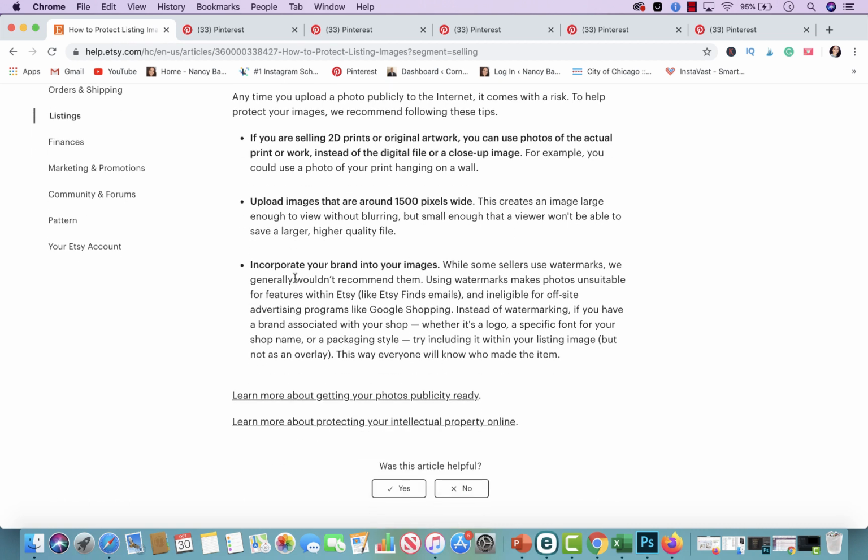And then the third bullet point is incorporate your brand into your images, which is what I do. While some sellers use watermarks, we generally wouldn't recommend them. Using watermarks makes photos unsuitable for features with Etsy, like Etsy Finds emails, and ineligible for off-site advertising programs like Google Shopping. Instead of watermarking, if you have a brand associated with your shop, whether it's a logo, a specific font for your shop name, or a packaging style, try including it within your listing image, but not as an overlay. This way everyone will know who made the item.